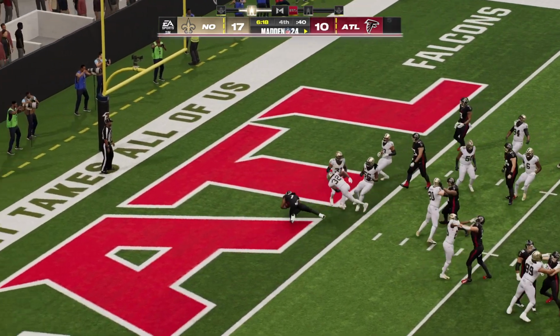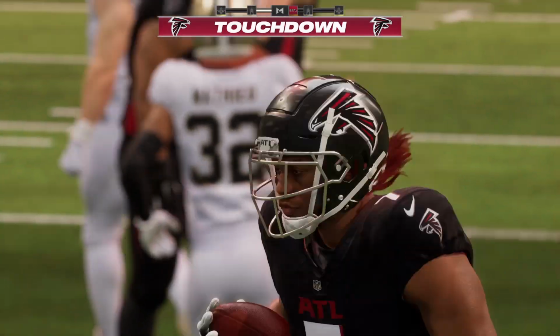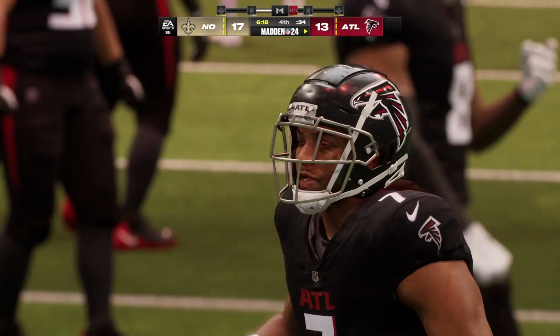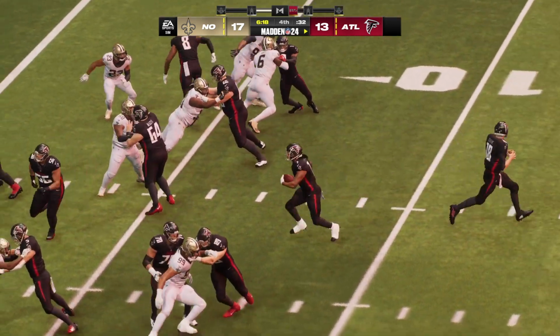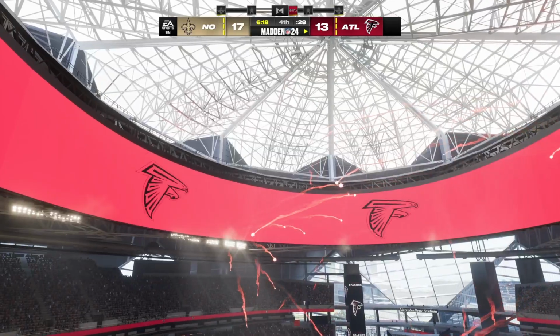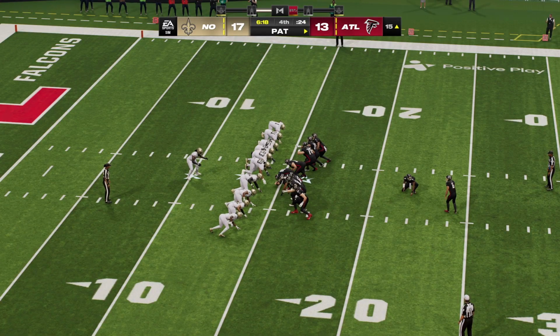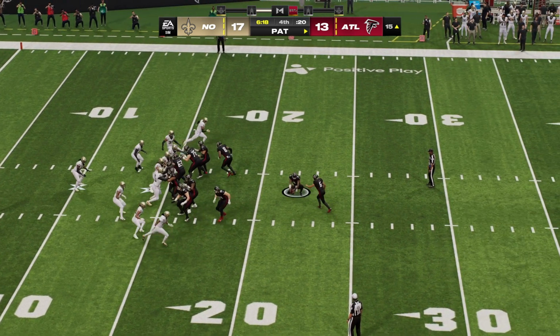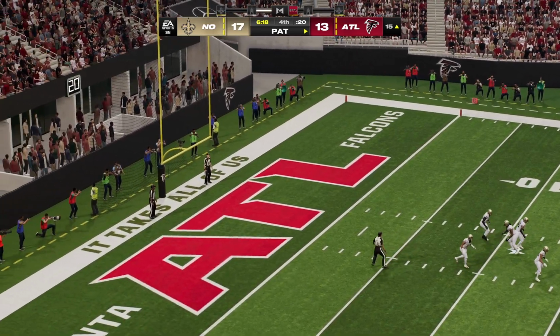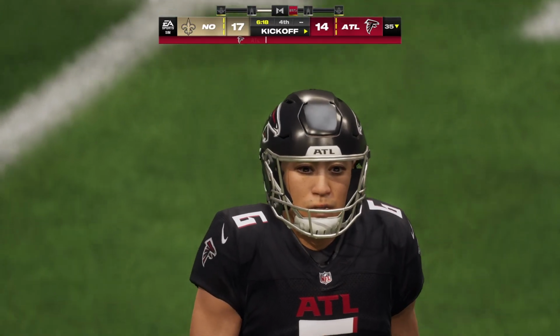They'll run with Robinson. And he'll take it into the end zone. Touchdown, Atlanta. Bijan Robinson with his second touchdown of the afternoon. And the Falcons go coast to coast and finish the drive off with 6 points. Koo now for the point after. And this is up and good to make it a 17-14 game.